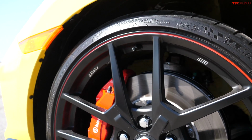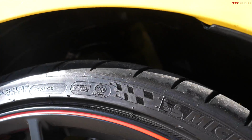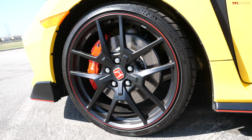And wrapping around these wheels are a set of Michelin Pilot Cup 2 tires, and look at the profile on them. They are super low profile, so yeah, you could buy this and drive it off the dealership lot and take it straight to the track and have the rubber that you need to really have a good day.